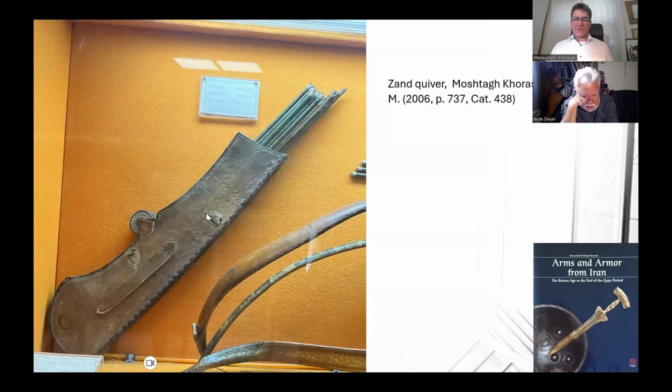Okay, this is a Sand good picture, quiver. What do you think about this one? It looks different to the Safavid one, right? Well, this is the inside face of the quiver, the part that's against your body. And it's important to look at this.